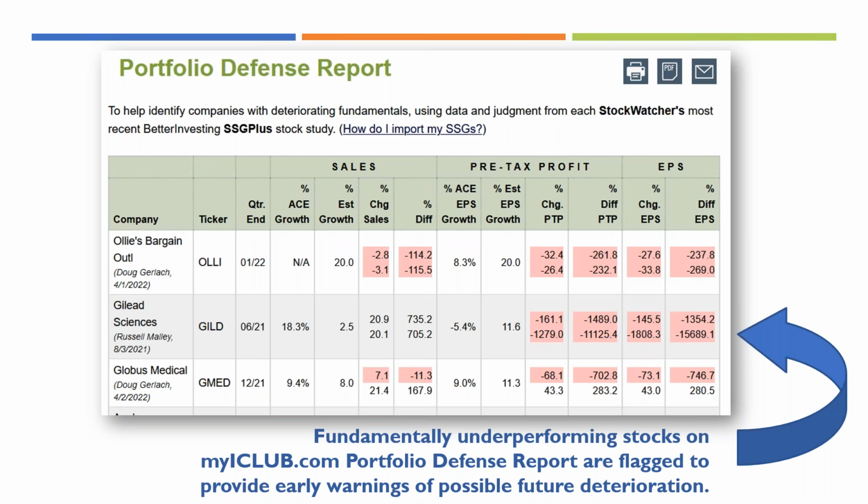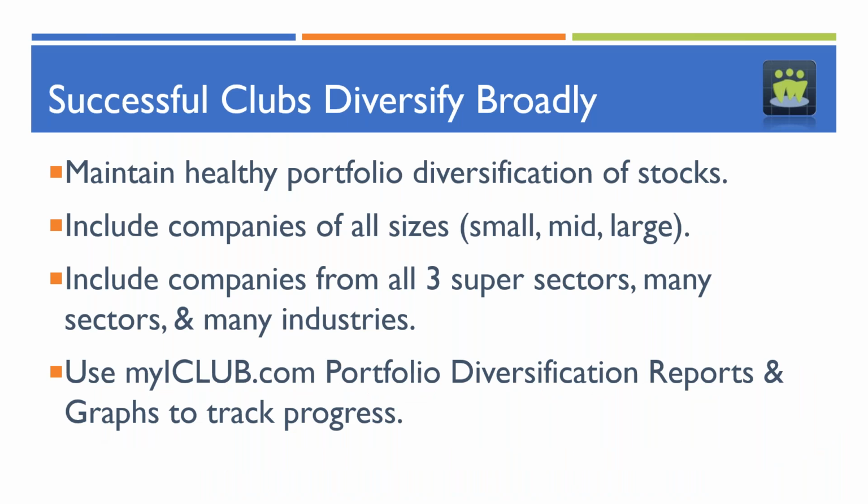The portfolio defense report on my iClub, also part of the SSG Plus tools, will highlight those fundamentally underperforming stocks. They're flagged in pink. That means you need to pay attention to those values. This will provide you with some early warning of possible future deterioration. So review this report regularly. And for those stocks that are so indicated, consider updating your analysis and making a decision about whether you want to continue to hold them in the portfolio.